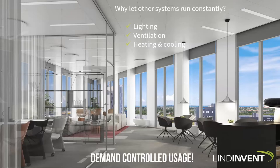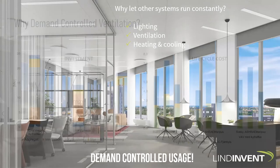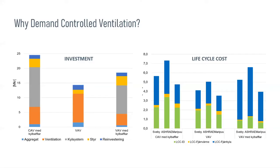What we do is provide the system with more sensors, more intelligence, and more control algorithms to make it more energy efficient. So we are looking at demand-controlled ventilation. That is our primary area. And without having to know Swedish, you can have a look at the investment here: VAV, which is variable air volume, has the lowest investment cost compared to CAV provided by chilled beams or VAV with chilled beams.